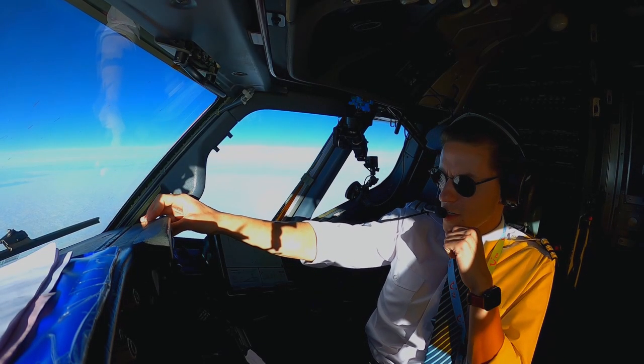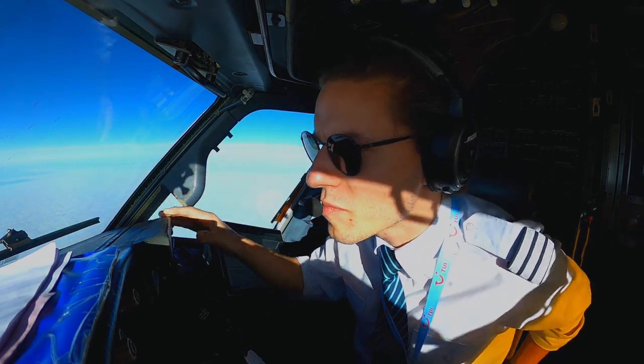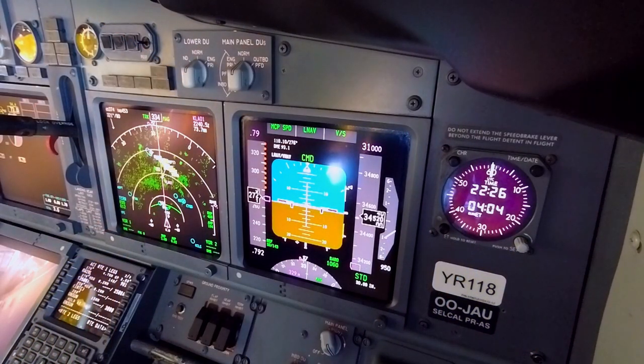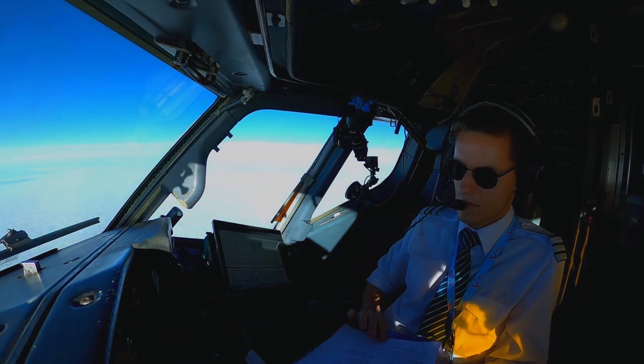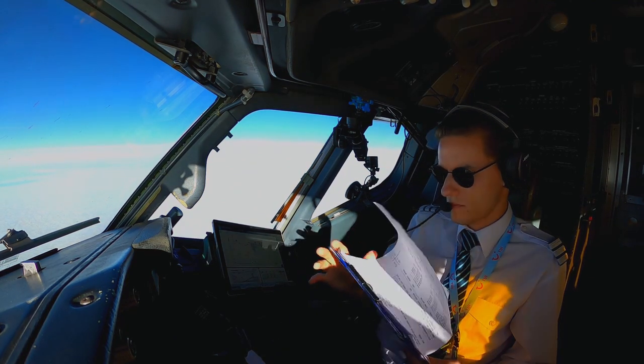Good day, Biscayne 6009, level 346, descending level 310. Biscayne 6009, Cleveland Center, descend and maintain flight level 240. Descend and maintain level 240, Biscayne 6009. JUSA 196, climb and maintain flight level 340.